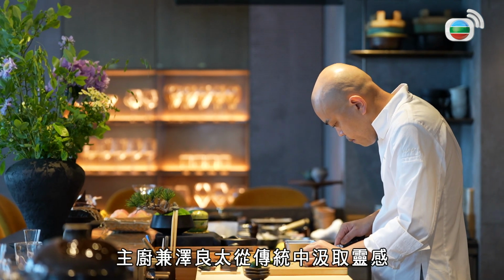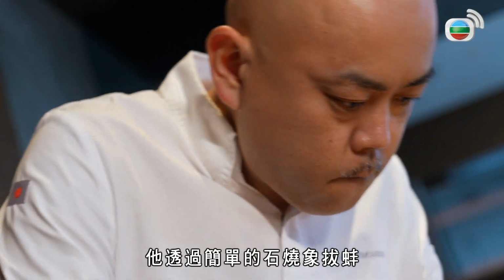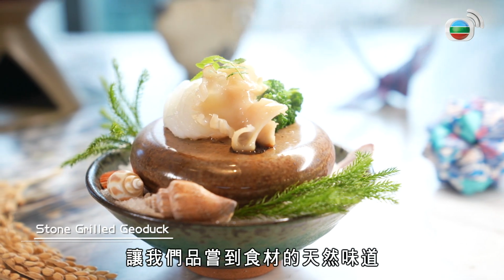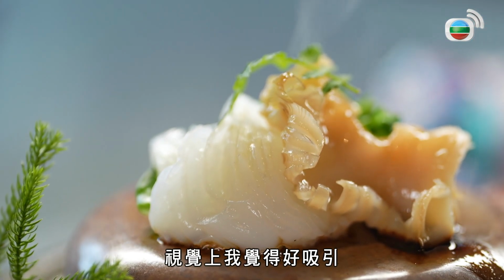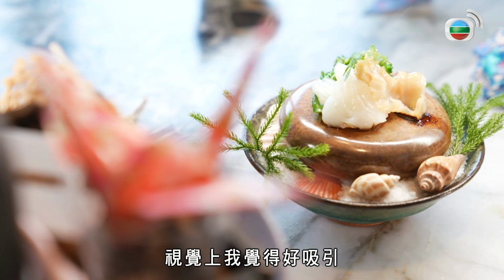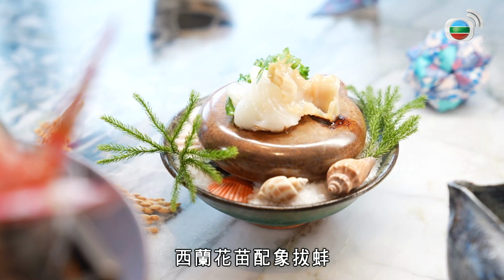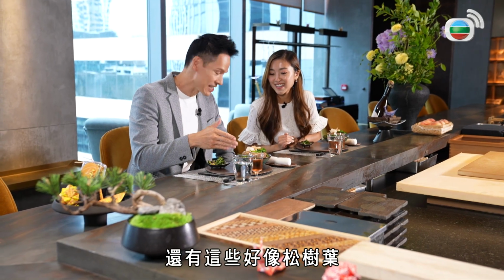Chef Ryota draws inspiration from tradition but is not bound by it. He uses the simple grilled geoduck, allowing us to savor the natural flavors of the ingredients. I mean, look at this presentation. It's so attractive, and these combinations, you would never think about it. You know, broccolini with geoduck, and then these look like some kind of pine needles.